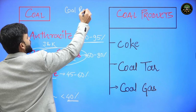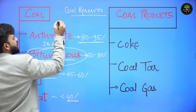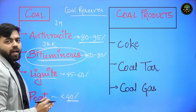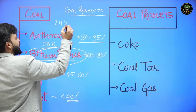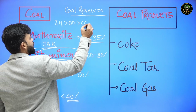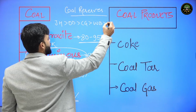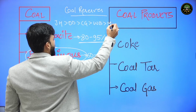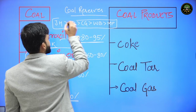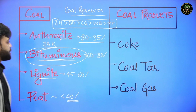As for coal reserves in India, as per quantity, Jharkhand has the maximum coal reserve, then Odisha, then Chhattisgarh, then West Bengal, and then MP. These are the top 5 states as far as coal reserves are concerned.